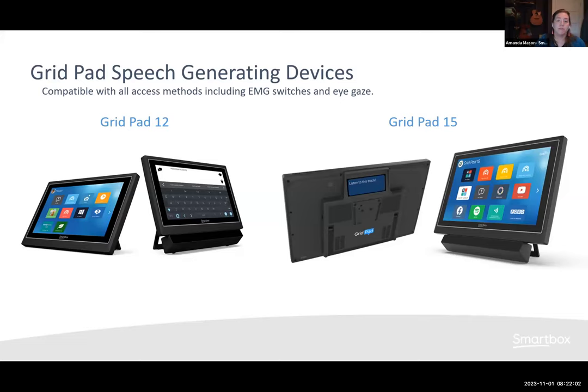The GridPad 12 and the 15 are compatible with all access methods. So they've got, of course, the built-in switch ports, eye gaze. You can add the EMG switches to them if someone needs that. Voice access. You can get key guards made for them if you need someone who's using touch access and needs a key guard as well. They've got the outfacing speakers you can see on the back, mountable. And the communication partner screen as well, that again, you can turn on or off as you need.